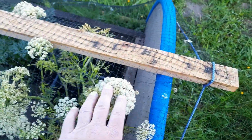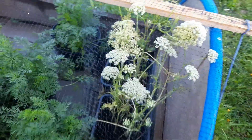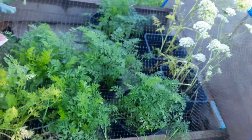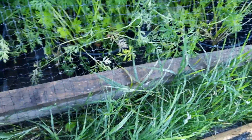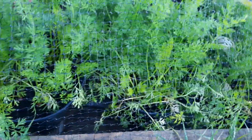These carrots that I'm growing for seed, they're starting to turn now. The flowers are dying back, so it won't be long before they're producing seed. Carrots themselves are doing very well. I have had a couple of carrots out of these last two pots. I'm just leaving them. I'll give them another week maybe before I start harvesting.